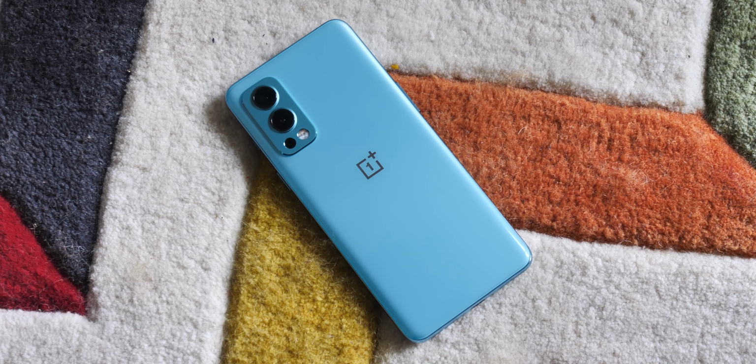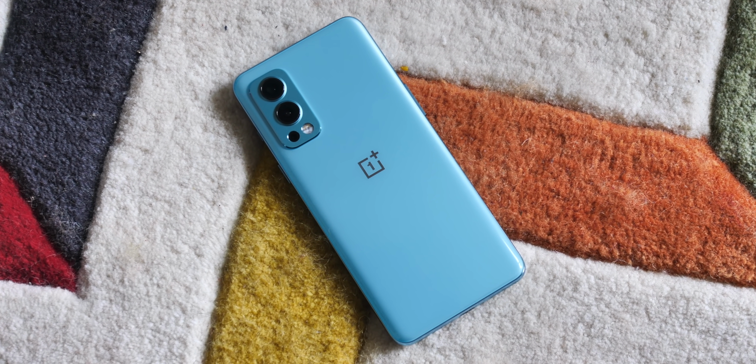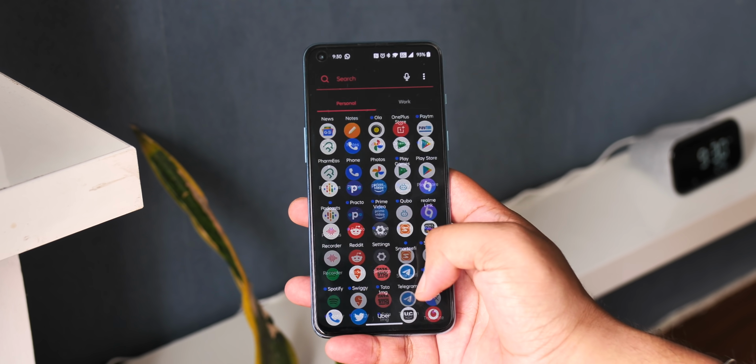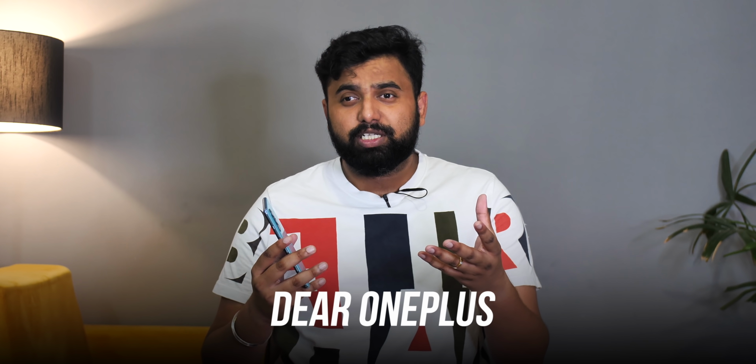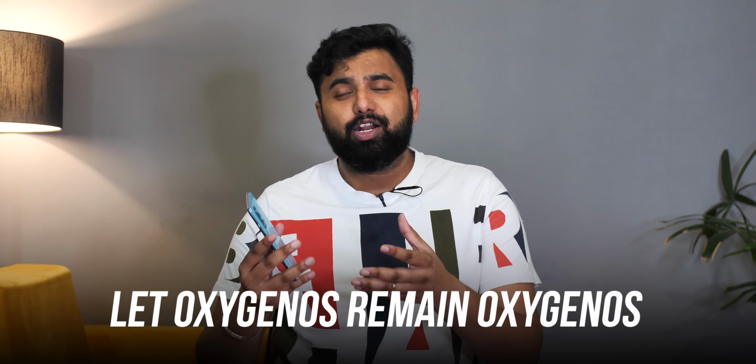Anyway, the point is that the Nord 2 seems like a good phone, but the biggest talking point for me has to be the fact that OxygenOS is changing to ColorOS. See, I just want to say this. Dear OnePlus or dear Oppo or dear BBK, whoever is at the top handling this, let OxygenOS remain OxygenOS. OxygenOS is good because it's OxygenOS. Don't change it to something else.